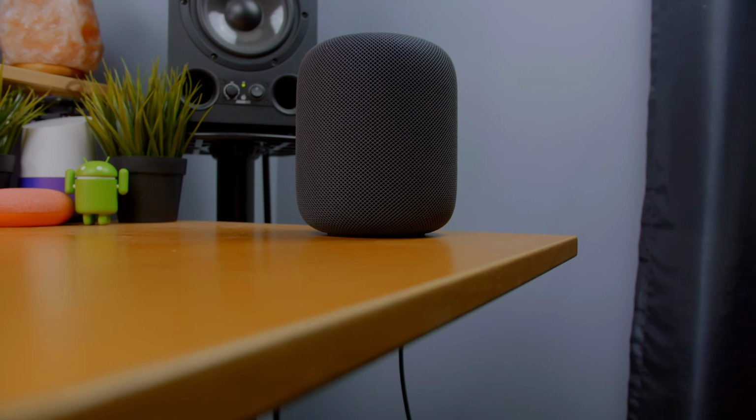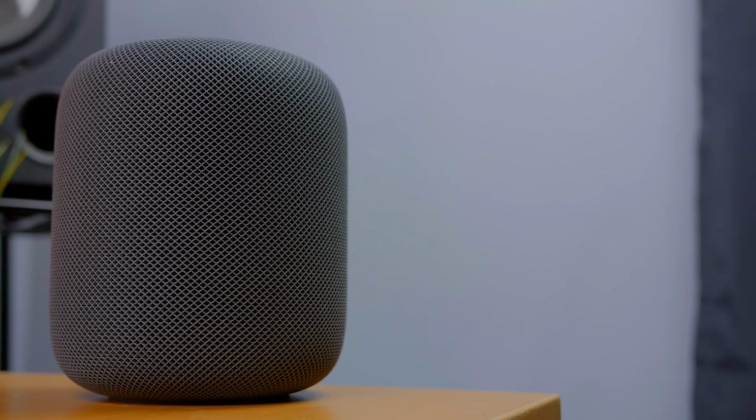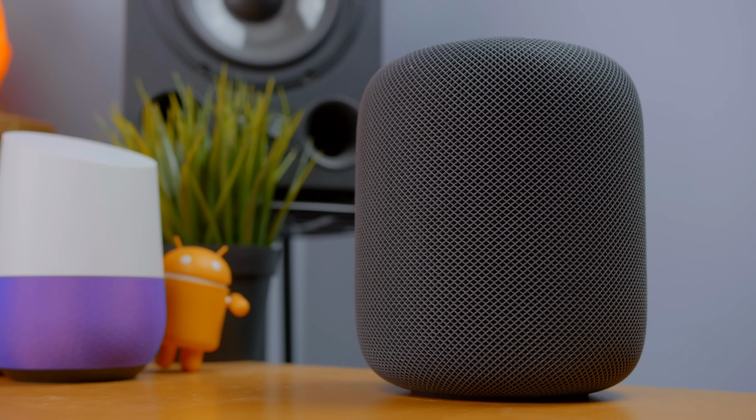We're going to find out how bad Siri is on the Apple HomePod in comparison to the Google Assistant on the Google Home. Besides the often cited security issues with the Apple HomePod and its inability of recognizing specific voices and their associated accounts, how good is the Apple HomePod at being a smart assistant speaker? I asked both the Apple HomePod and the Google Home a series of questions, so let's check it out.